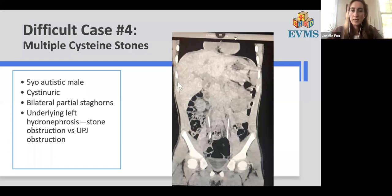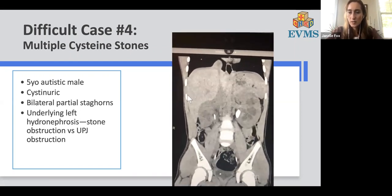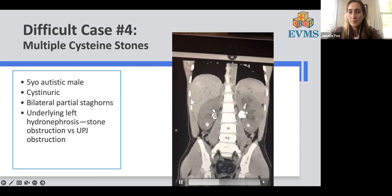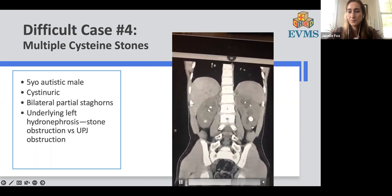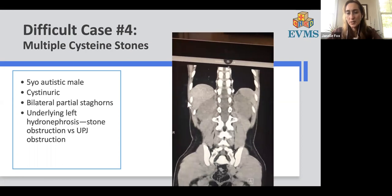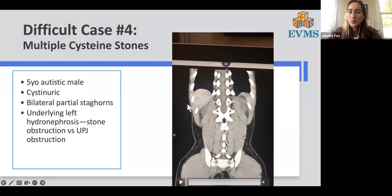He had bilateral partial staghorns from his cystinuria. So I will show you, he's been stented already. So this is not a CT urogram, that's all stone. Both sides, high volume. Unfortunately, it's not like a stag where you could go in and do a pyelolithotomy and pull it all out. It's multiple stones. You also notice that on the right, I'll play that again.